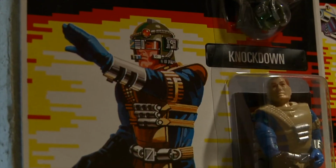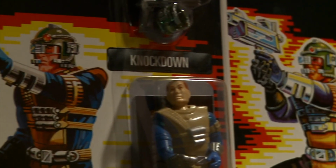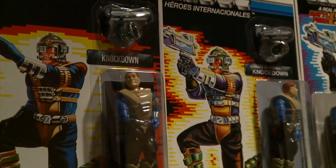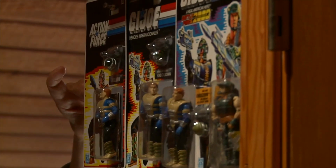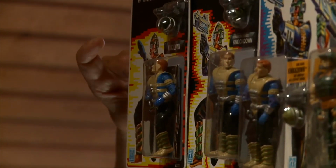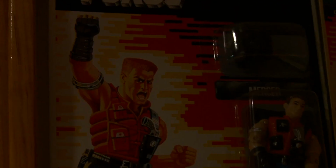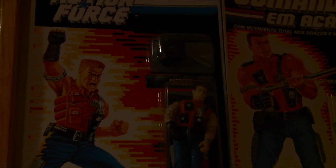Nice. This is one of the Nordic ones. The Action Force in the Nordic countries didn't allow the card art to have them firing or holding a weapon. And you'll see that in some other figures as well. Interesting, very interesting card backs. The Mercer looks pretty nice. Like you said, he didn't have the weapon in his hand, he just has the fist.